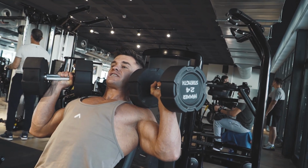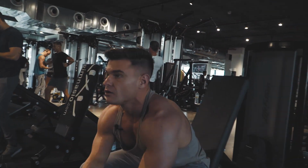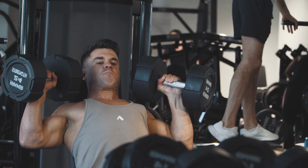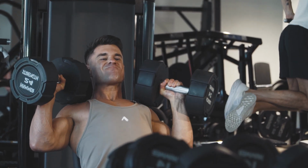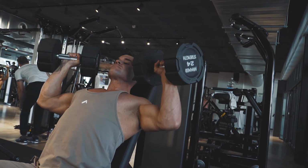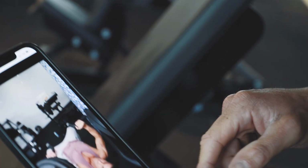This is also gonna smash your upper chest as well. Right there. Done. Boom. All right, let's do it.